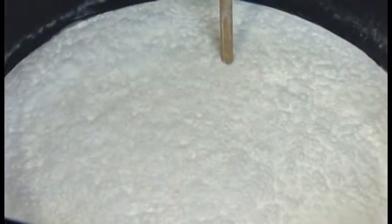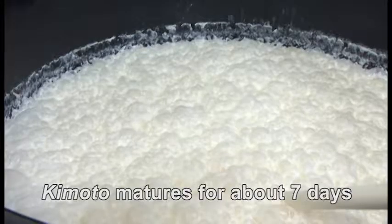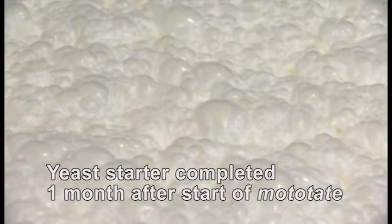At day 20, when alcohol and lactic acid are produced, the temperature is lowered to maintain the quantity and activity of the cultured yeast. The moto is then allowed to mature for about 7 days. A month after mototate began, the yeast starter is finally complete.